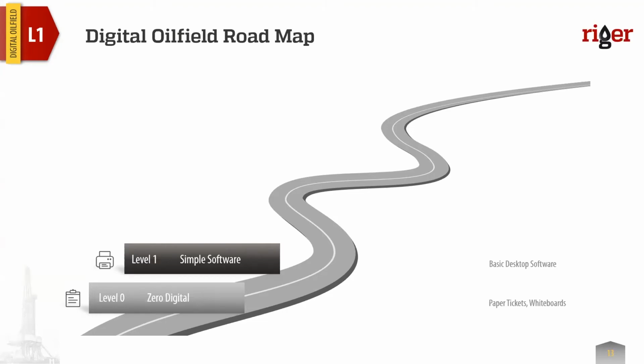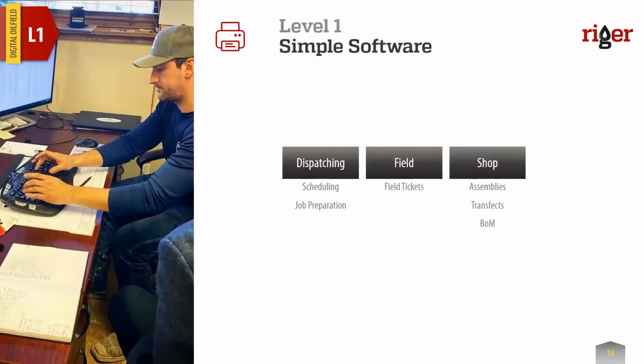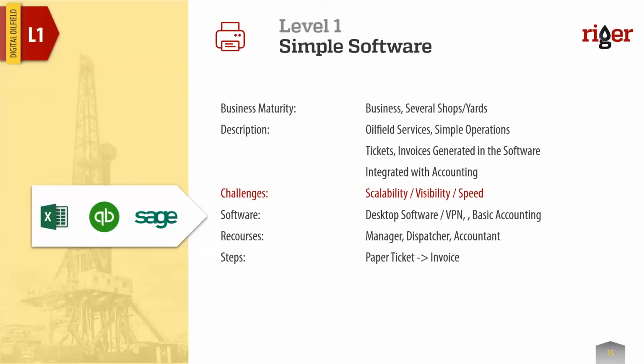We see more and more companies moving to level 1, or simply software. We have a basic desktop configuration, very simple cloud-based software where we try to catch all the jobs, track all the records about field tickets, and do some very simple transactions in the shop, like assemblies, transfers, bill of materials, job preparation, and scheduling. So this is the basic level when you start entering all the data into the computer, because most people understand it's unavoidable nowadays. You need to systemize tickets and do something about this.